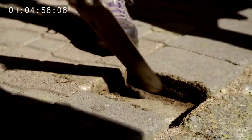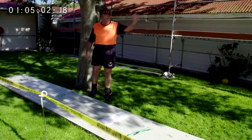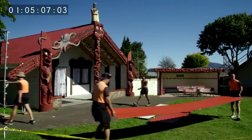There's a whole lot of different jobs to do here, so there's no time to waste. Boys, I need a hand over here. Let's get this colour steel. We need to move it right around the corner so it's out of the way of the tree so the tree can come down. Let's go.